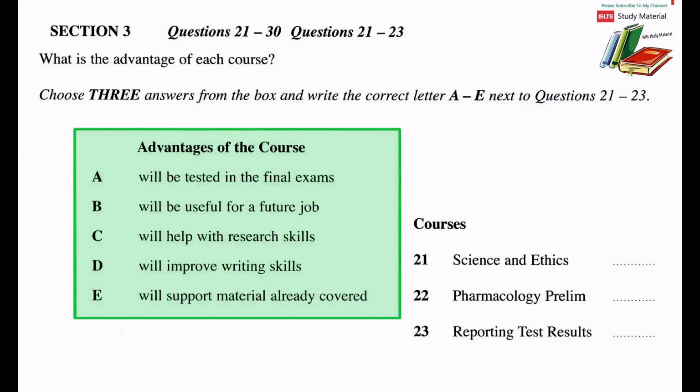Then the other option is reporting test results. Sounds a bit boring. Not sure why they have a separate course just for that. Well, I could certainly do with some help in that. Because if you go out into industry, that's what you'll spend most of your time doing. So it's got a very practical application. I think I'm going to go for pharmacology. Me too.